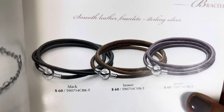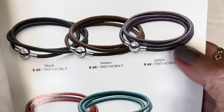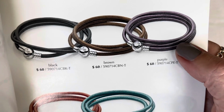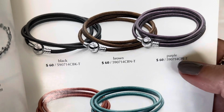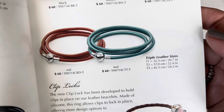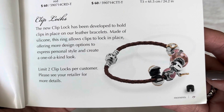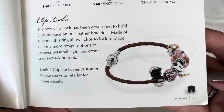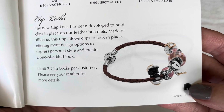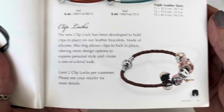And then we come to their leather bracelets. Do you see how they're doing braided now, but back then it was smooth? And they did have complaints about the smooth bracelet kind of cracking a little bit. So I think that's why they went with the braided. But we've got the different color options right there, and they're all triple wrap. And also interesting is Pandora says that they just introduced clip locks. So these little silicone rings right here, there's a limit of 2 per customer, and it allowed different clips to be put onto a bracelet.